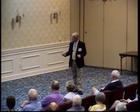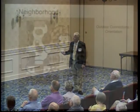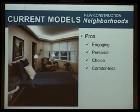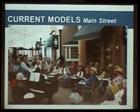And then the other thing is, just looking at that plan very quickly, lots of ins and outs. You can just see it's not a square box by any stretch of the imagination. And with that comes cost. So this was not an inexpensive project to build, but it was a very successful memory care project. And this one dates back, I think Peabody was at least 15 years ago. So this was pretty forward thinking at the time.